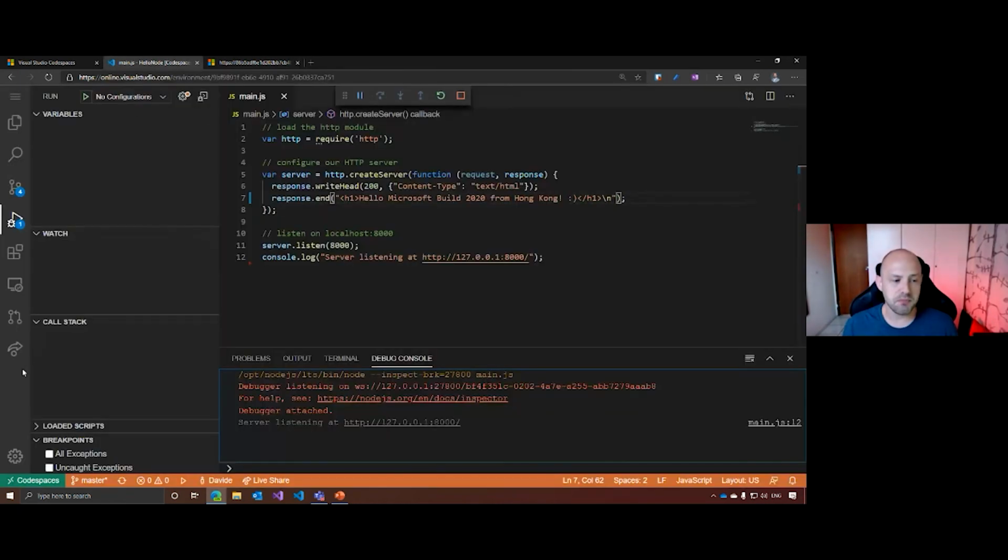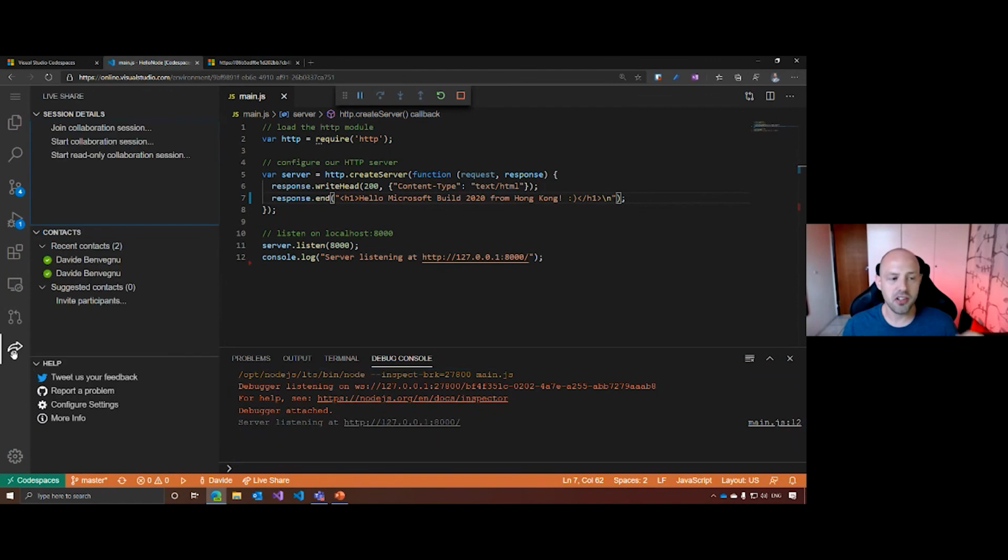So last thing, if you go here, you have the Live Share that I was talking about. So you can collaborate even with that tool with anyone else that has VS Code, that has Visual Studio, any version, or that uses Codespaces or the browser experience.